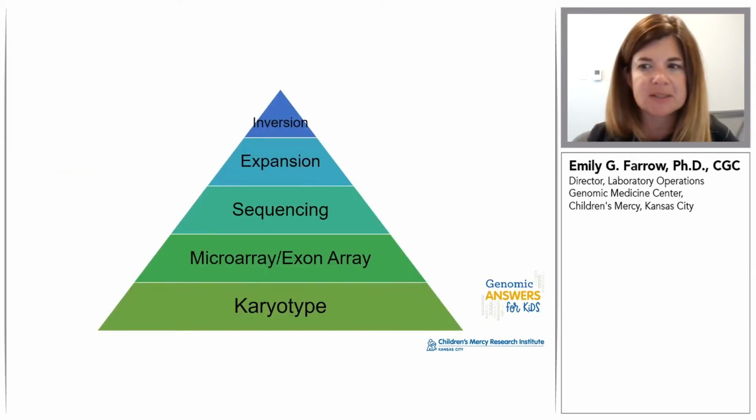So in rare disease, when assessing for non-methylation changes, as I mentioned, laboratories are now utilizing a number of clinical testing methods, ranging from a karyotype to microarray, sequencing, expansion, or even inversion testing. In some cases, differentiating which test is most appropriate is completely straightforward, such as suspected trisomy 21, where you would start with a karyotype. However, in many cases, such as neonatal hypotonia, testing algorithms are much more complicated.